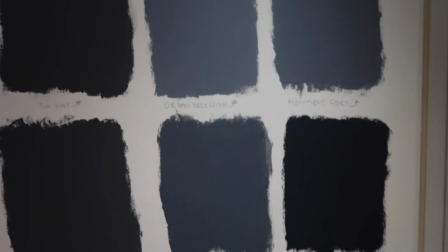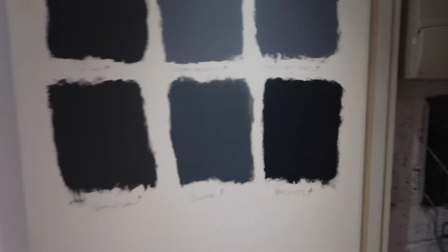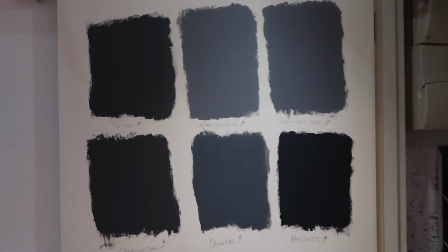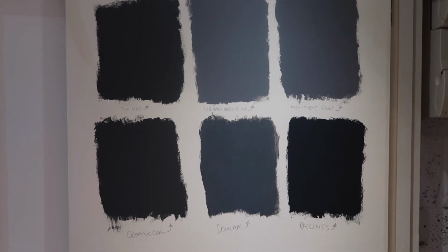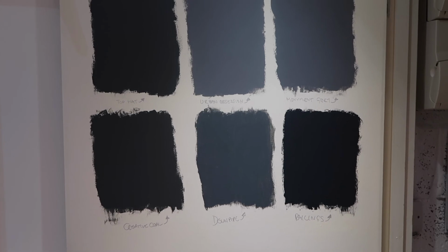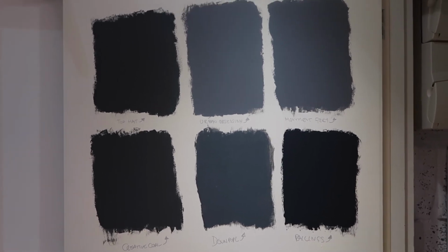But I think the ones that I am deciding between, or we are, I should say, are the Monument Grey and the Creative Coal. I'm just a bit concerned because I think the Monument Grey almost might be a bit too wishy-washy, and the Creative Coal might be a little bit too dark. So I think Creative Coal looks really cool down here, but I'm concerned about the bedroom.